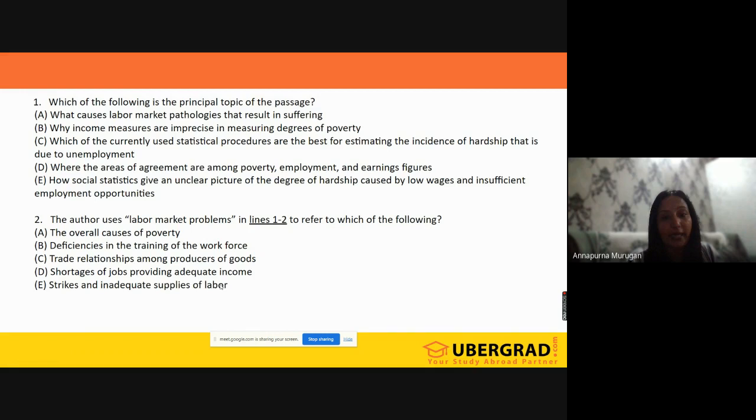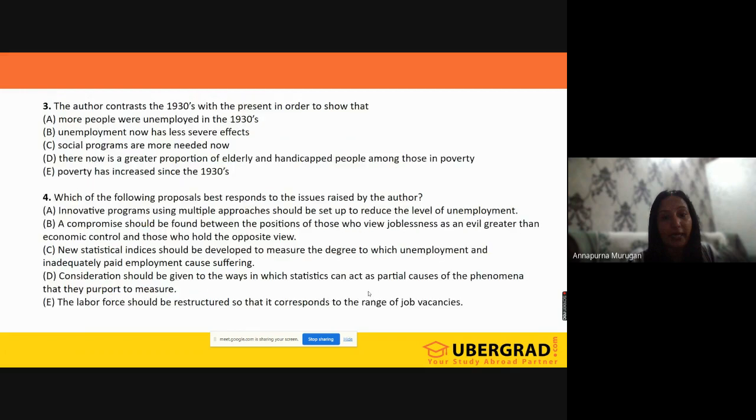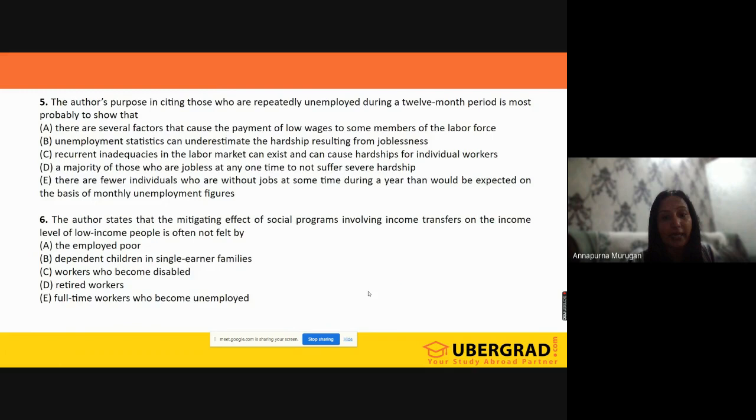And then we have E also. Let us see. Strikes and inadequate supplies of labor. Are they talking about strikes and inadequate supplies? No. So therefore, what is the answer here? D is the answer. Very good, guys. So very nice analysis you people have done. Very good. So let us go for the next question.